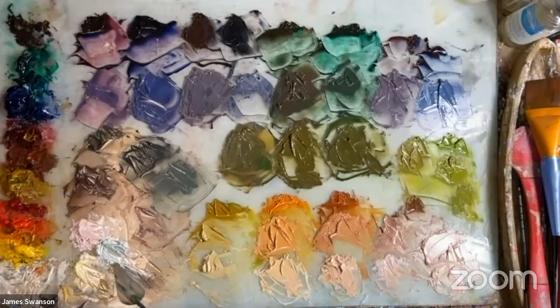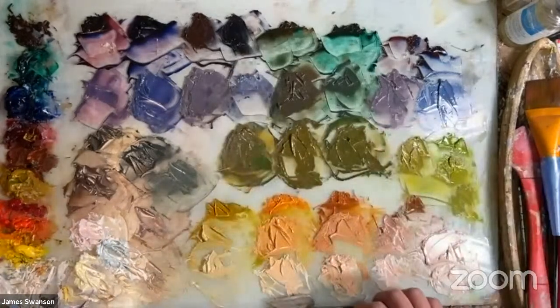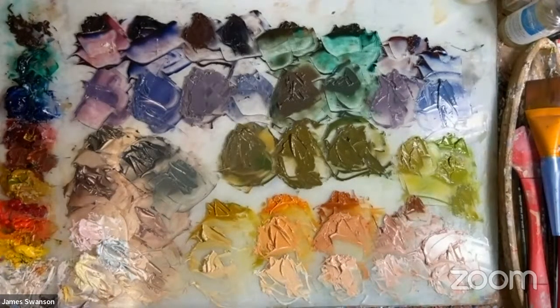Cad blue, but with a little phthalo green in it, and a blue with white. And this is just cad red, a little white, a lot of white. So those are my colors. Lots of work. All right, let's get over to the drawing board and start painting.